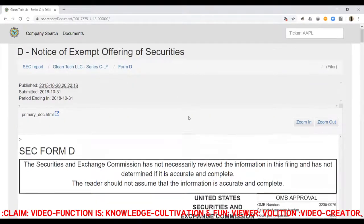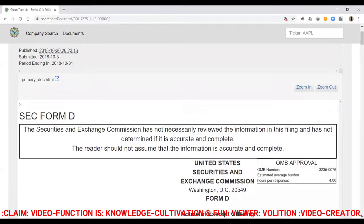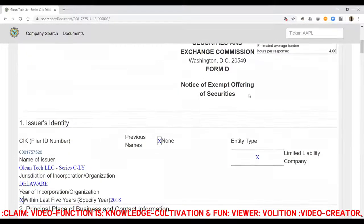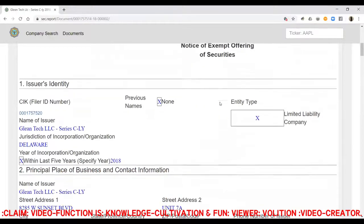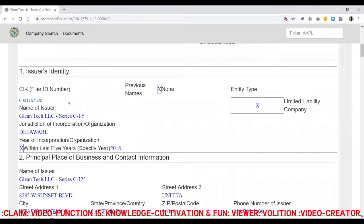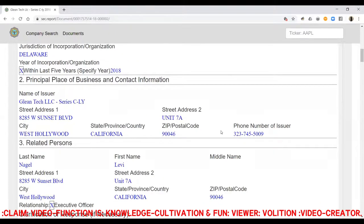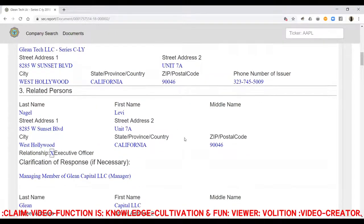Form D, Securities and Exchange Form D, Notice of Exempt Offering of Securities, Issuer's Identity. This is the name of the issuer. Now here is the number again, 000175-7520. Jurisdiction of Incorporation or Organization, Delaware. Year of Incorporation within the last 5 years. Limited liability company. Here we go. Then all the information, phone number.